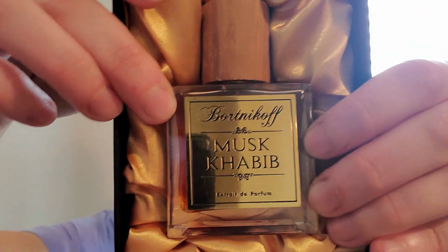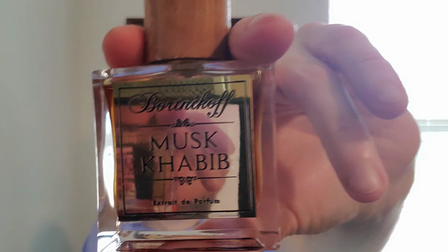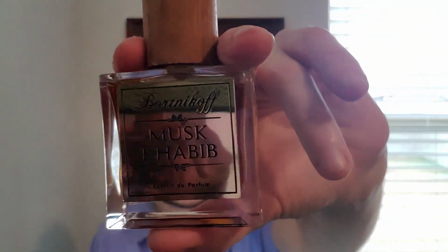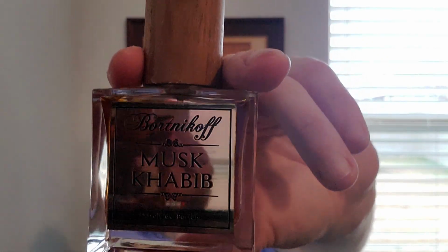Okay, the last full bottle is a fragrance called Musk Khabib. Musk Khabib is his take on a natural deer musk fragrance, is basically what it is. It is one of the most beautiful fragrances.